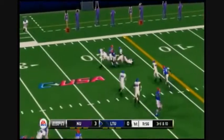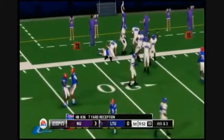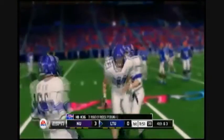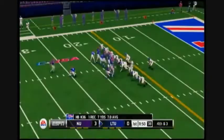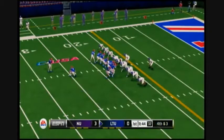Looking left, finds his fullback. He's taken down at the 18. The defense didn't stop the pass, but they stopped him short of the sticks. And that's the important thing here. Allow him to make the catch, but make sure you tackle him before he gets to the 1st down marker.